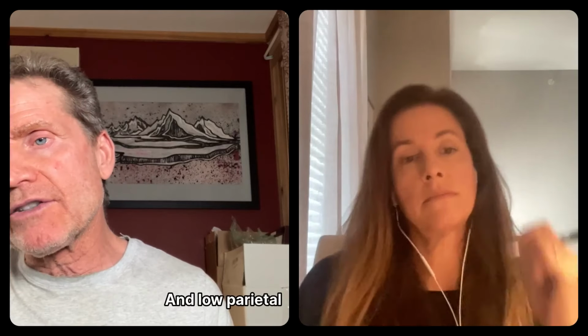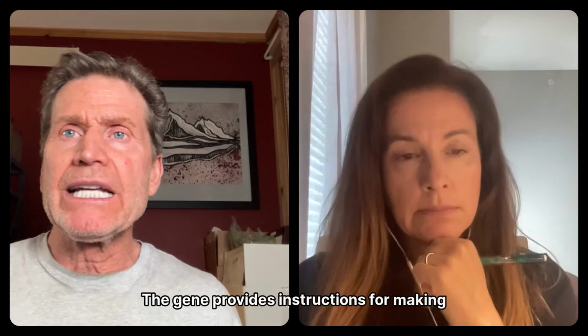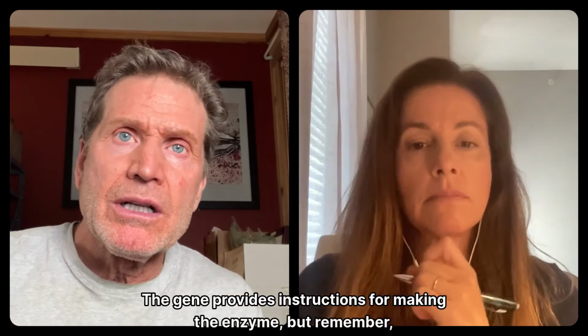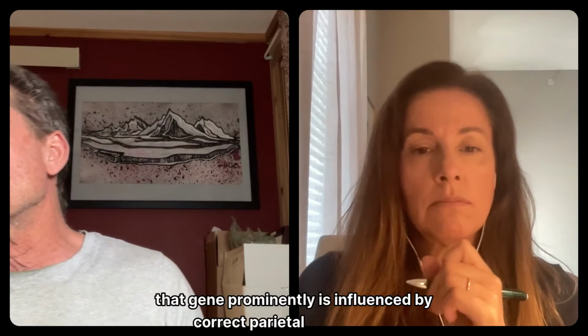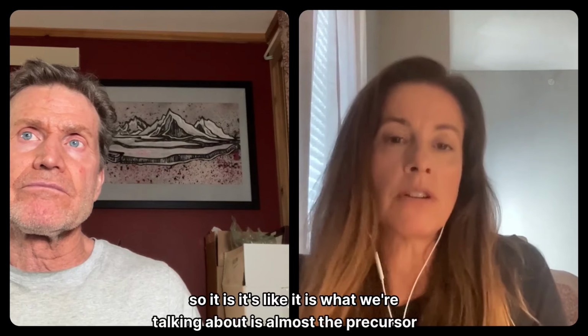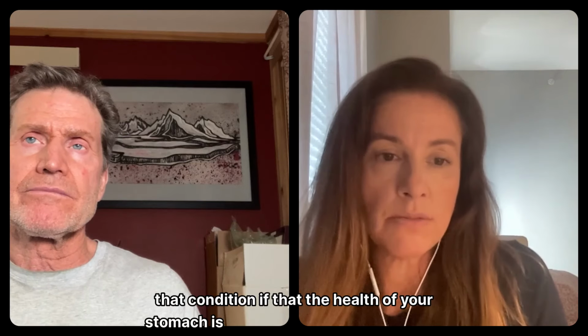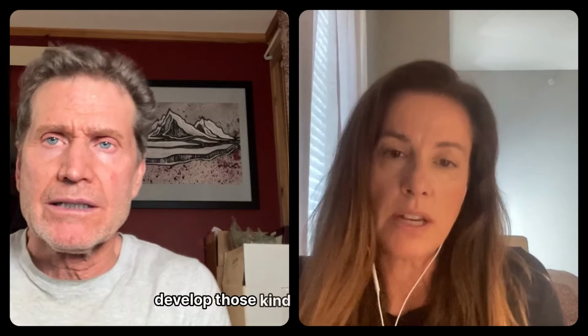Low parietal cell activity is what creates it. The gene provides instructions for making the enzyme, but remember that gene expression is influenced by correct parietal cell activity. It's all interlinked. So what we're talking about is almost the precursor to that condition. If the health of your stomach is less than ideal, then you can develop those kinds of conditions.